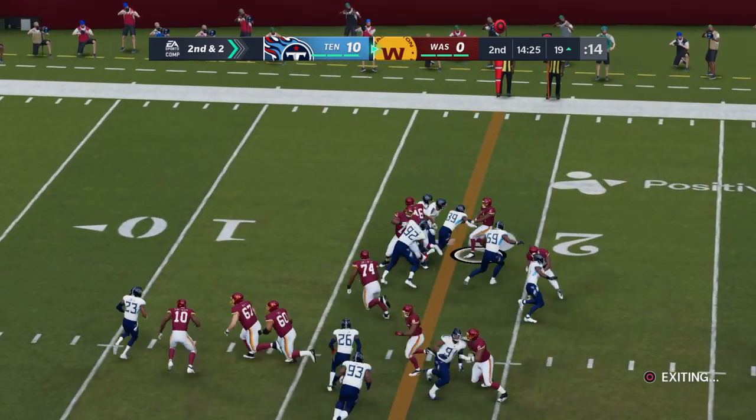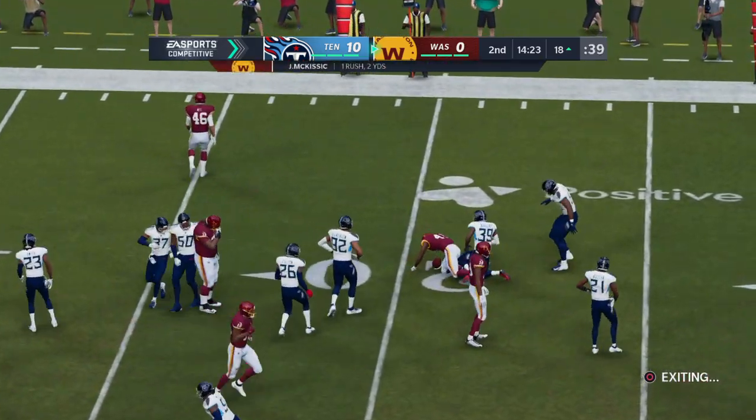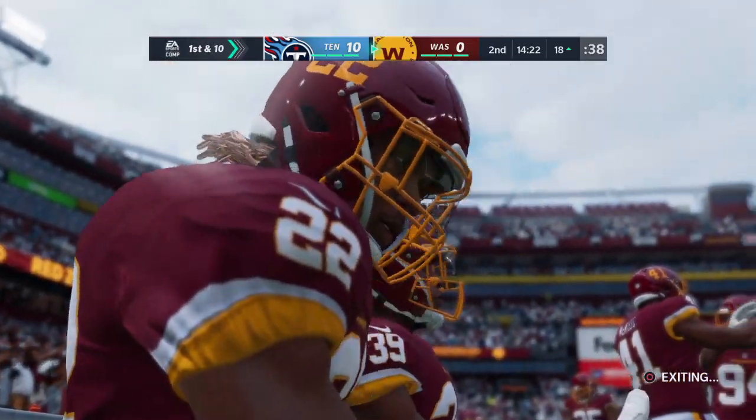A run here for J.D. McKissick, and they'll bring him down at the 18-yard line. 2 yards, good enough for a first.